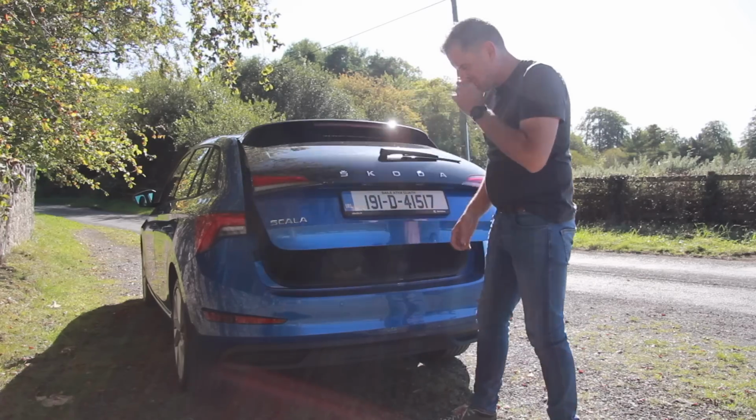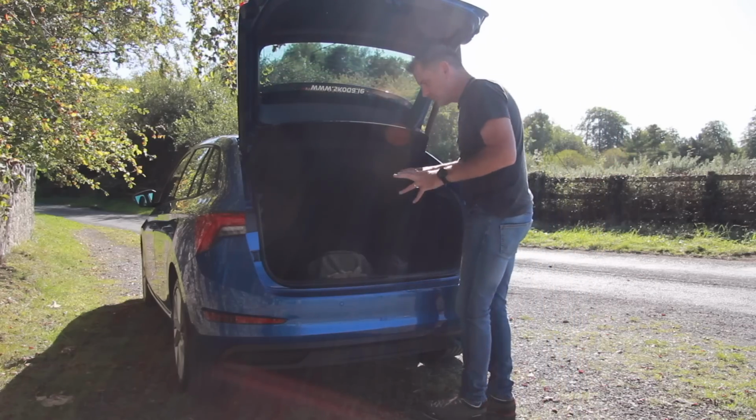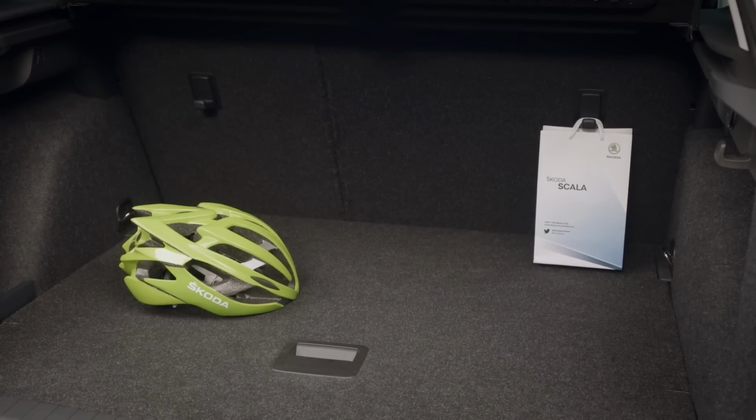Anyway, this one has an electric tailgate. That's an option, and we have a large boot that's in here as well. The boot wins. It has 4 shopping bag hooks on it.